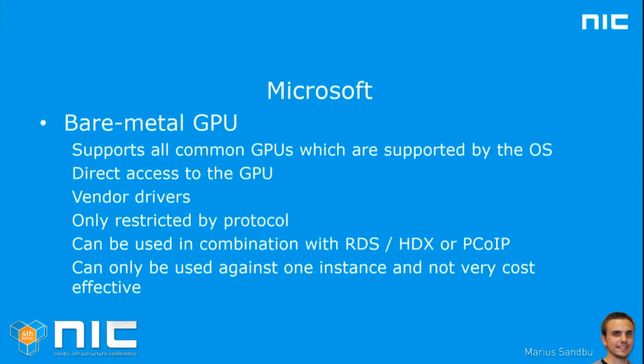Now, there's also another option, bare metal GPU. I can install a GPU on a physical server, and I can access it using any type of protocol. The problem is that it's restricted by the protocol in use, because if I set up a Windows Server 2012 R2 with a GPU and access it, I have full native capabilities of the GPU. But if I have a crappy protocol, the end user experience is not going to be as good as I want it to be. And of course, it's not very cost efficient if I want to have one server with one GPU here and there.